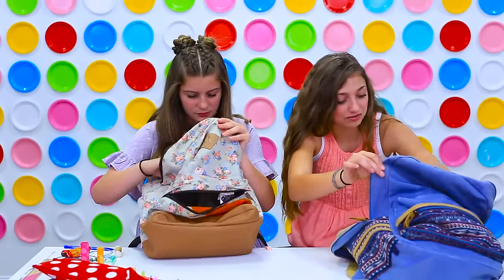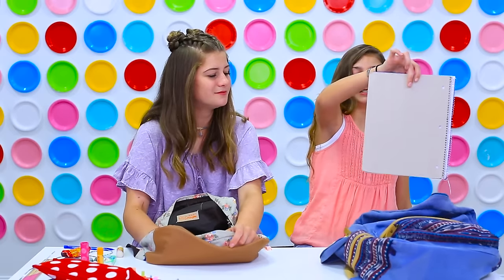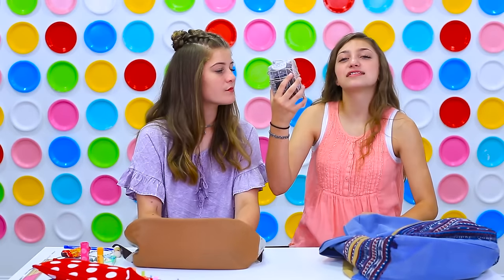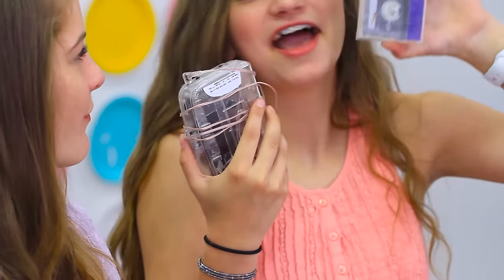Okay. Ew, what is in the bottom? Oh wait, guys, this is attached to my backpack. They're attached together. It's a Walkman. I got this from Urban Outfitters. I've actually been looking for this. Oh, nice. And I got one tape.